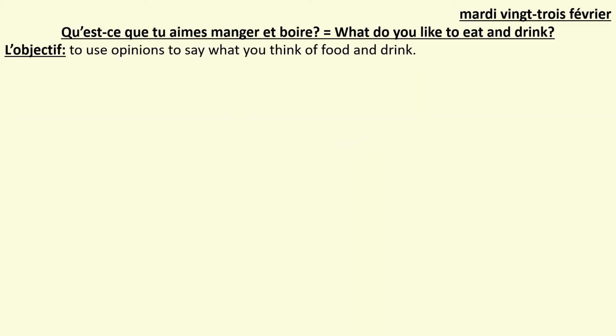So as always, Year 8, copy the date, copier la date. Underline it neatly in your book. Then on the next line down, in the centre of the page, write down the title, Qu'est-ce que tu aimes manger et boire? What do you like to eat and drink? Underline that neatly as well with your ruler. And then write down the objective, l'objectif, to use opinions to say what you think of food and drink. Pause to do that now. Press play to go to the do now.